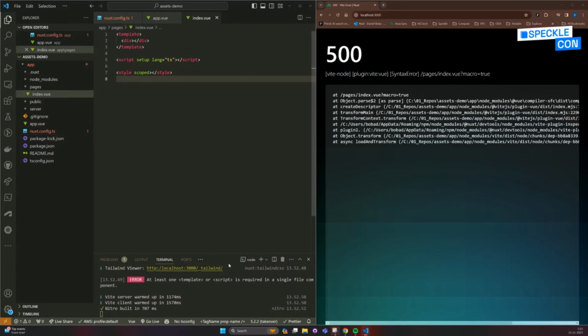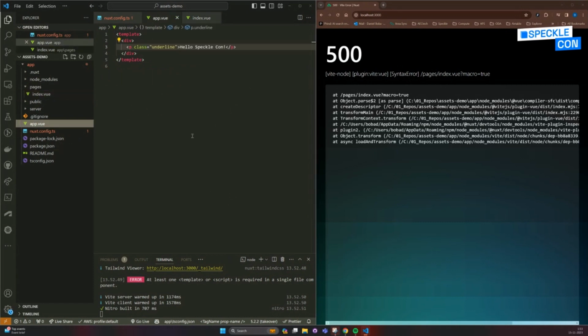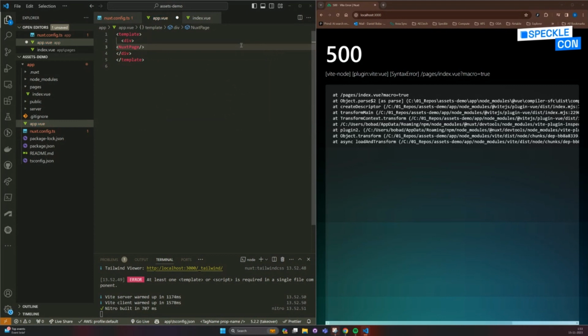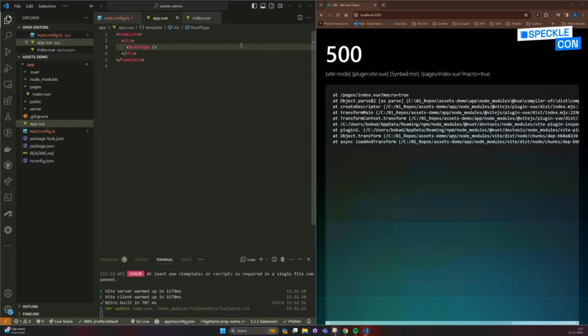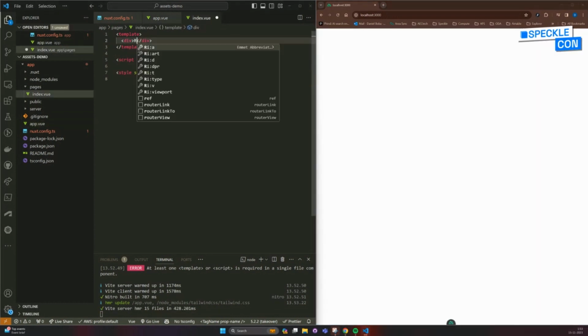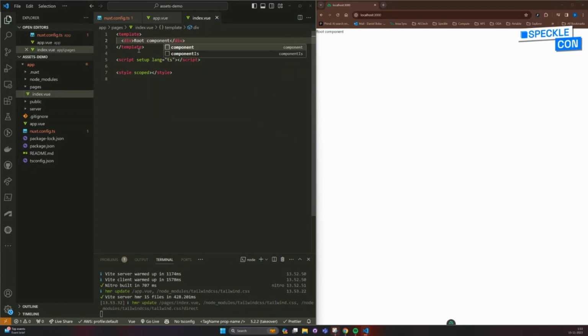So now, if we go back to the app, we also have to initialize this routing system here. So we're gonna add a new component that comes from Next. It's called NuxtPage, and that hopefully will show us our new component. Yes, so as you can see, we have this root component going on here, and then we have to bring some other components that we'll inject here.